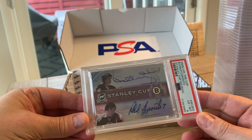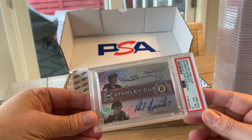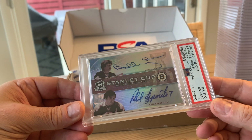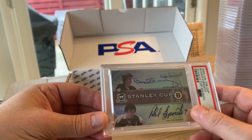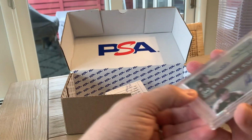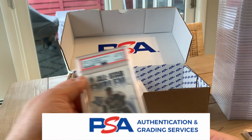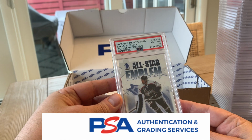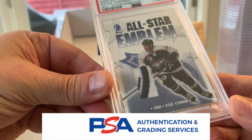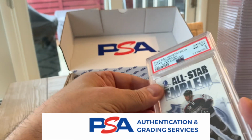2009 Upper Deck The Cup, Bobby Orr and Phil Esposito. Got a 6, X-Mint 6. Now I know these aren't perfect, and I definitely see some corner issues there. I didn't go into this expecting a particular grade on that guy, but 6 probably as expected. Here's a 2002 BAP Memorabilia All-Star Emblem Steve Yzerman. Cool patch, graded an 8. That's about as expected.